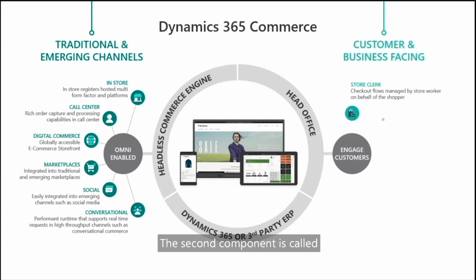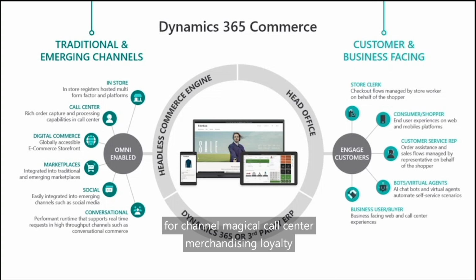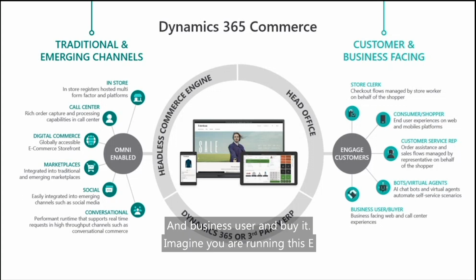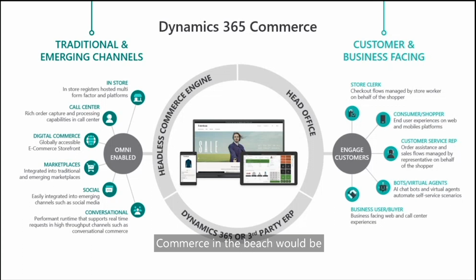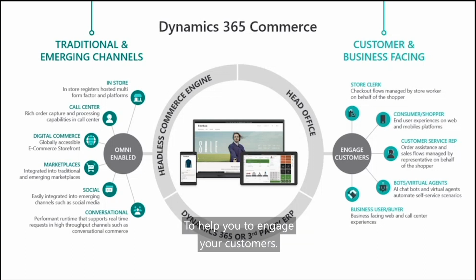The second component is called Head Office, which is our out-of-the-box headquarter solution for channel management, call center, merchandising, and loyalty management. And it benefits your store clerk, your customer shopper, your customer service rep, and business user and buyer. Imagine you are running this e-commerce in a B2B way. And we're leveraging other Azure technology like our bot engine or the virtual agents in Power Platform to help you to engage your customers.